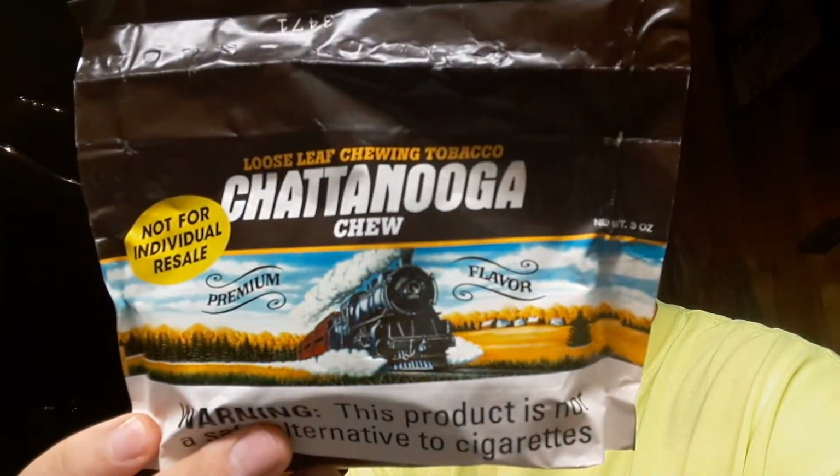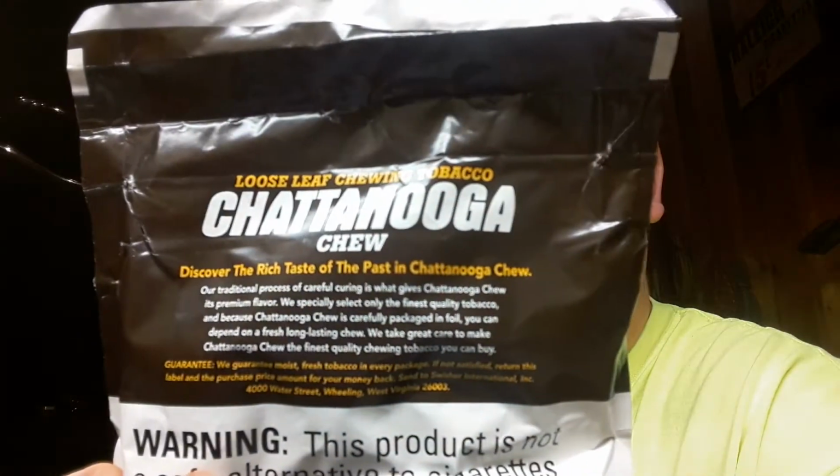So you get two of these, and it's the same depiction on the front, and on the reverse you've got some marketing there, so I'll read that for you. Chattanooga Chew loose leaf chewing tobacco. Discover the rich taste of the past in Chattanooga Chew. Our traditional process of careful curing is what gives Chattanooga Chew its premium flavor. We specially select only the finest quality tobacco, and because Chattanooga Chew is carefully packaged in foil, you can depend on a fresh, long-lasting chew. We take great care to make Chattanooga Chew the finest quality chewing tobacco you can buy.